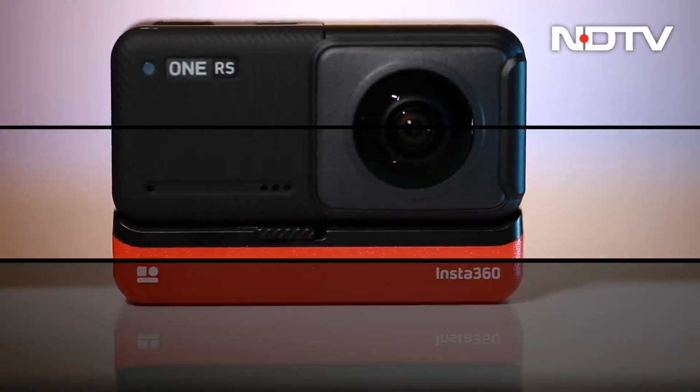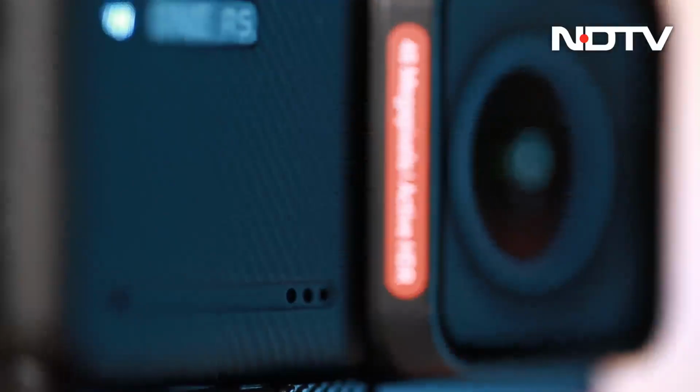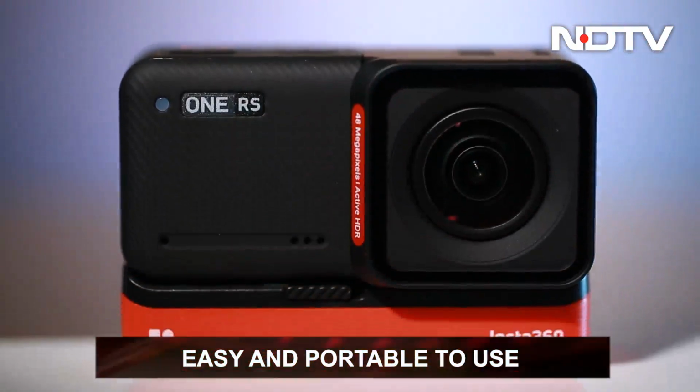Packing a punch and a half, the Insta360 One RS Twin Edition has been the talk of town, especially for being compared to the GoPro. But today we're here to see how this super portable camera is suitable for your next adventure and whether it is worth the investment.